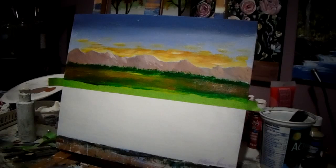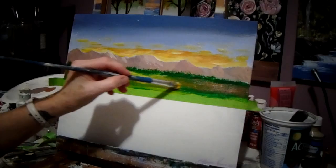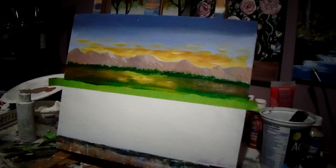So I have some yellow and a little bit of white, and I'm just going to drag on some yellow and white. There we go, I'm just dragging it on. Now, if you don't get this effect, don't worry about it. As long as you get some of these colors on, okay? So I'm just going to leave that like that for now. Good. Now, let's see what else we can do.